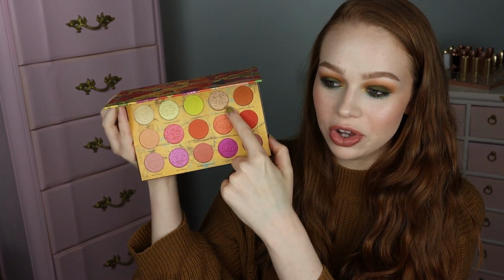So I'm really excited about this, especially the shade Eres el Mundo. That is just the most beautiful gold. After seeing some different Instagram stories of these shimmers, I probably would have purchased this myself if I hadn't received it in PR, because I do really like the way it looks.